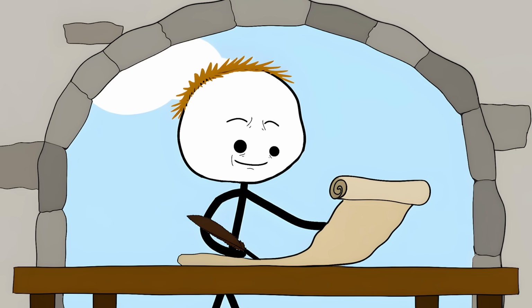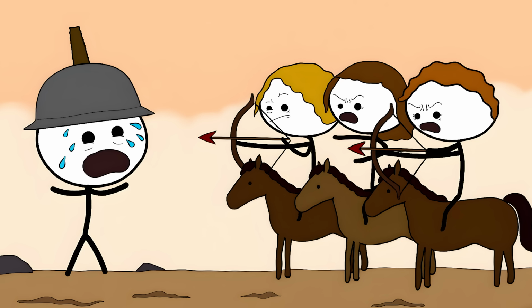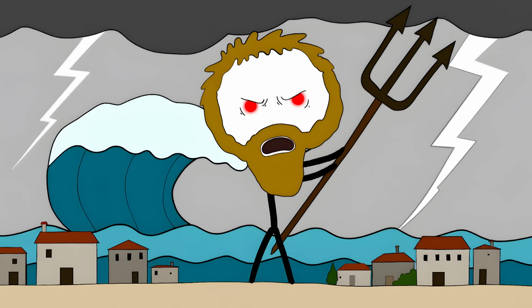The Greeks weren't making this stuff up. They were writing about real warrior women they'd encountered. Imagine being a Greek soldier, expecting to fight some dudes, and instead you meet an army of highly trained female archers on horseback. No wonder they wrote stories about it. Number 4. The Sinking of Helike.